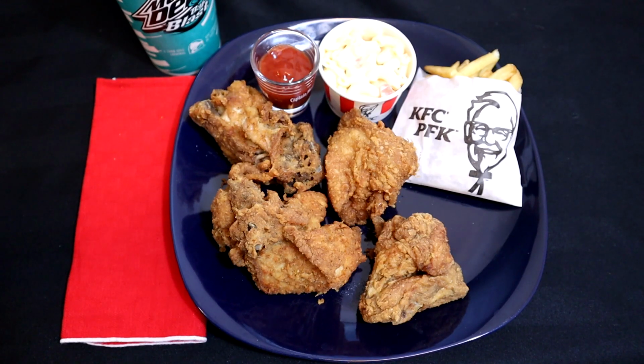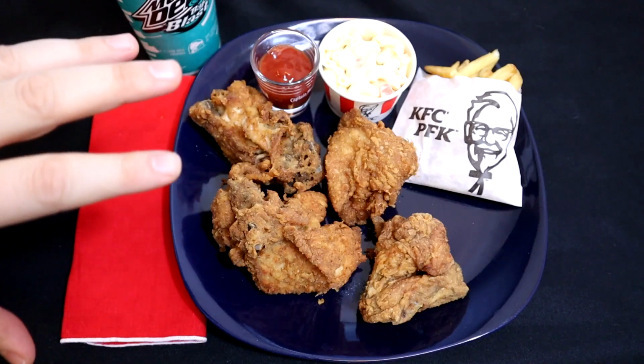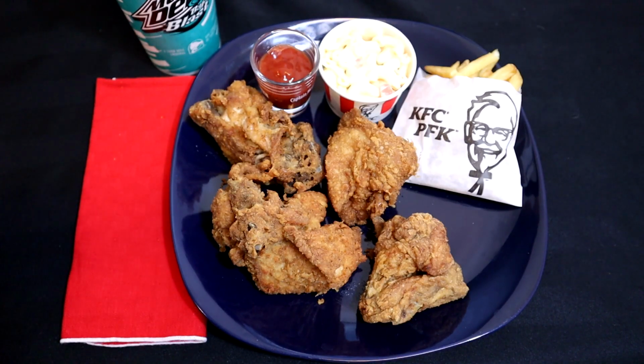And the description on the website says, for this box here, it comes in a box, but it says 4 pieces of Canadian farm-raised and hand-breaded secret recipe chicken. I believe that's the original recipe. 2 individual sides of your choice, and a drink, basically. I paraphrase that a little bit.